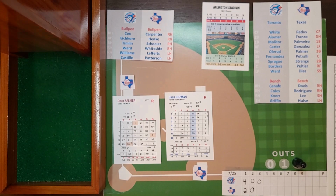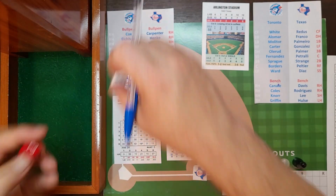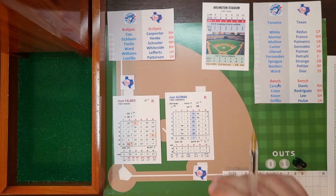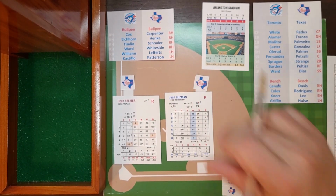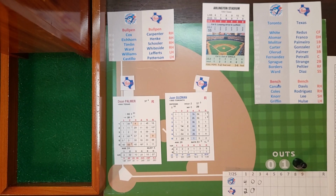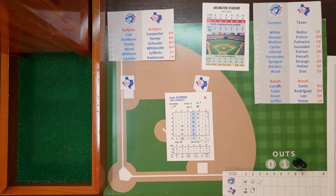Whoops. That one didn't even go through. Hold on, let's try it again. 46, it is a stolen base. So stolen base for Palmer. Palmer reaches and steals. And now runners are at second and third with 2 outs for Gino Petralli.